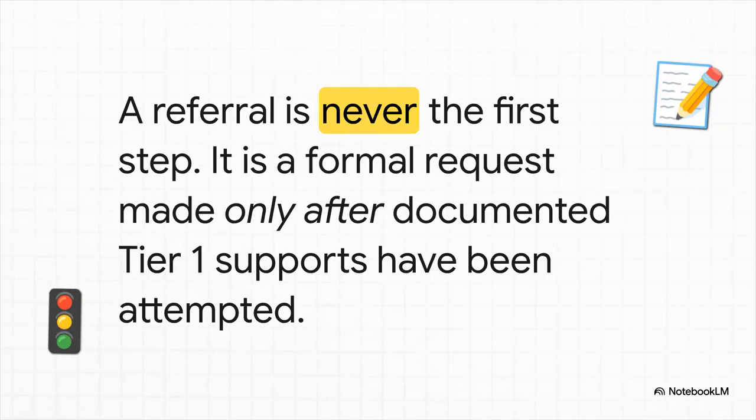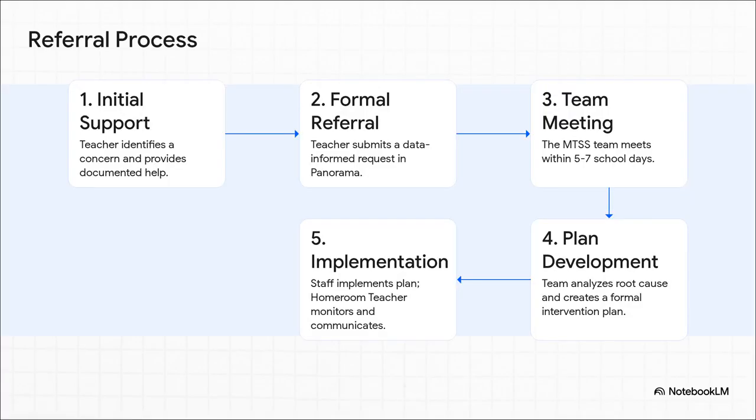Now, this is probably the single most important rule of the entire process. A formal referral is never the first step. A teacher is expected to try and document their own Tier 1 supports first. This really empowers the teachers, and it makes sure that the system's most intensive resources are saved for the students who truly need them. And the process itself is incredibly methodical.